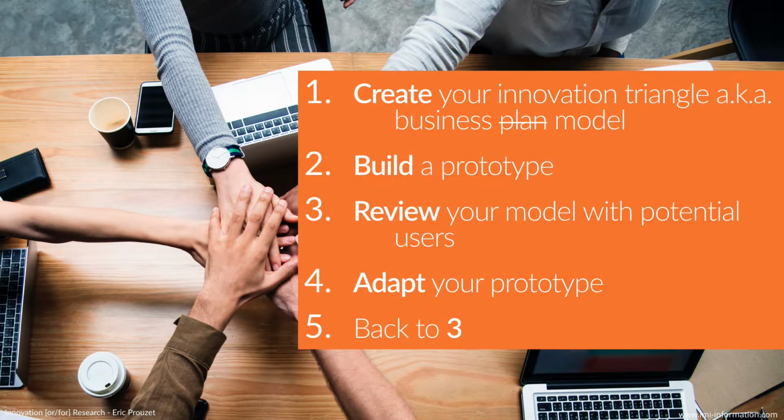You could ask yourself, how should I proceed if I want to develop some innovation? We can summarize it in 5 steps. The first step is to create your innovation triangle. The innovation triangle, as we describe it, is a combination of a problem, users, and a solution which is specifically adapted to a specific group of users.